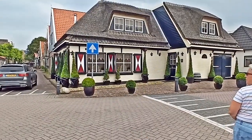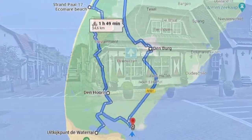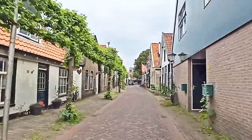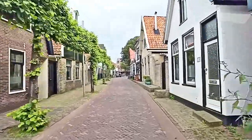Den Burg, the capital of the island, is 7 kilometers away in the center of the island. Nice, typically Dutch houses show us the way towards the center.